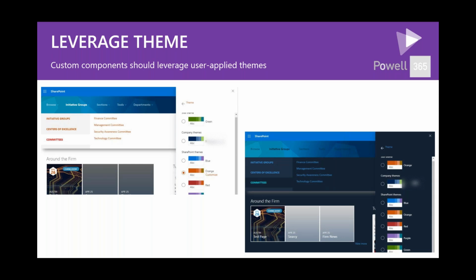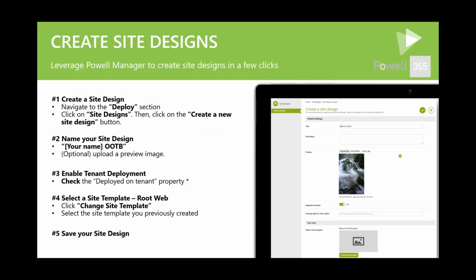This is an example on the left-hand side of a navigation for a customer on the intranet, but when you go to a site, if you allow site owners to change their images or their theme, the navigation component also takes advantage of that as well. So that's a quick call out.